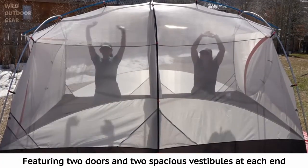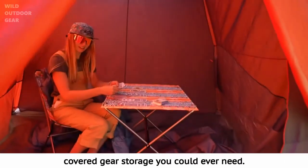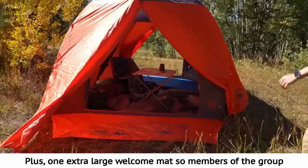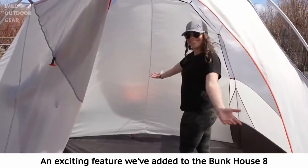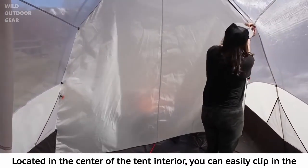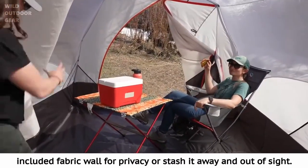Featuring 2 doors and 2 spacious vestibules at each end of the tent for dry entry and exit and all the covered gear storage you could ever need. Plus, 1 extra large welcome mat so members of the group can come and go while keeping dirty shoes out of the shared spaces. An exciting feature we've added to the Bunkhouse 8 is a dual room option. Located in the center of the tent interior, you can easily clip in the included fabric wall for privacy or stash it away and out of sight.